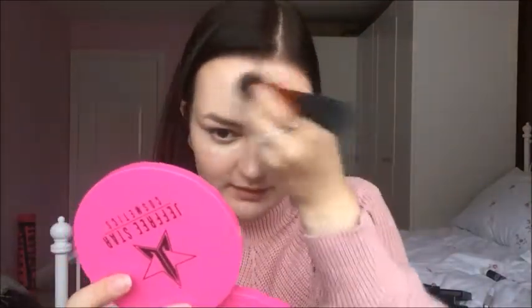Alright, immediately, that's blended quite well. It looks a tiny bit cakey, but that could be the foundation's fault, for all I know. But it's not like it's just gone all in the brush, it's actually on my face. And the coverage isn't bad.